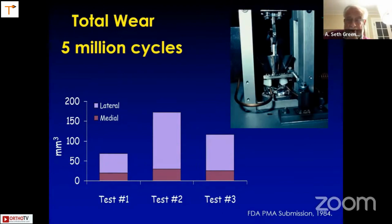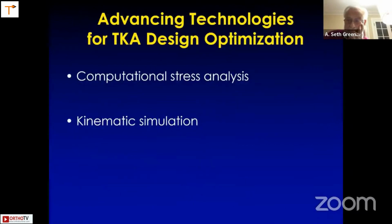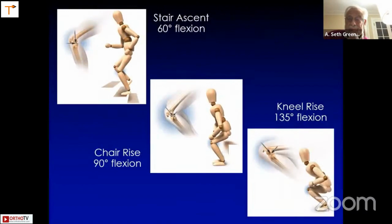I am sharing with you my early experience in evaluating the meniscal bearing wear volumes required by FDA to establish safety and performance for the first device of this type. To augment these current physical testing standards for knee implant systems, computational stress analysis and kinematic simulation have been developed as advancing evaluative technologies. Ongoing studies reveal that the contact areas and stresses that are associated with polymer insert damage in high flexion knee designs occur during daily activities, which include stair ascent, chair rise, and kneel rise.